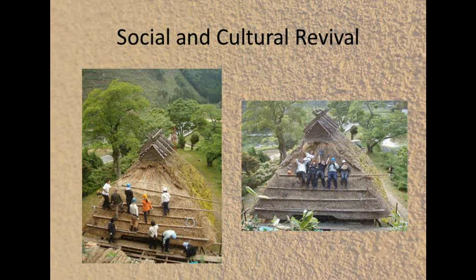And thatching traditionally wasn't a trade per se. Farmers, people did their own thatch roofs. It's a great place to have workshops, and it has the social integration aspect as well.